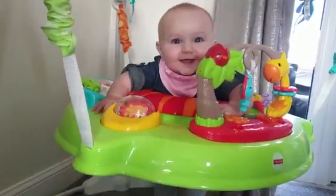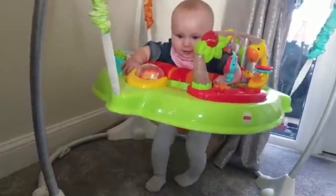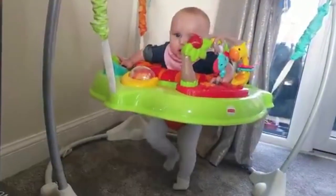It's also great for giving me about 10 minutes break to, you know, do the dinner or whatever I need to get done quickly. She will just sit in it and play, and it's got so many bright colours on it. It plays music and yeah, she just absolutely loves it.